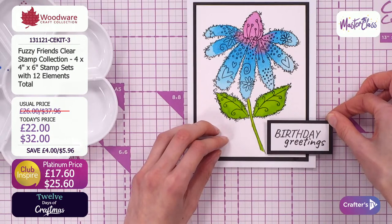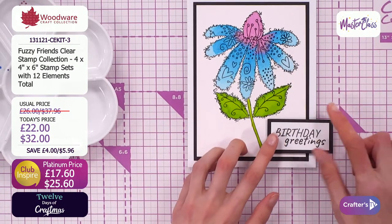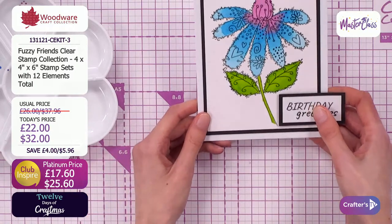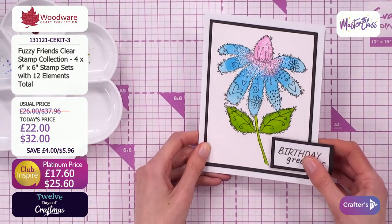So adding our sentiment to the bottom right, just to finish it off, fill in a little bit of that white space. You can take even more time at home watercolouring your image, but just how quick and easy was that to put together? And you can do that with any of your stamps in that collection.